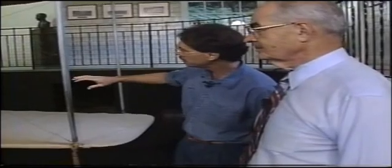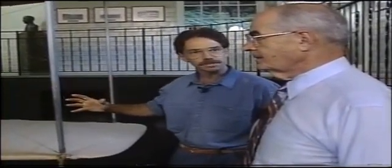Mr. Wright, it's a pleasure to be here with you today. Nice to meet you, Scott. You're the grandnephew of the Wright brothers. That's right. And this plane that they've built is a remarkable engineering feat. Could you tell us more about it?